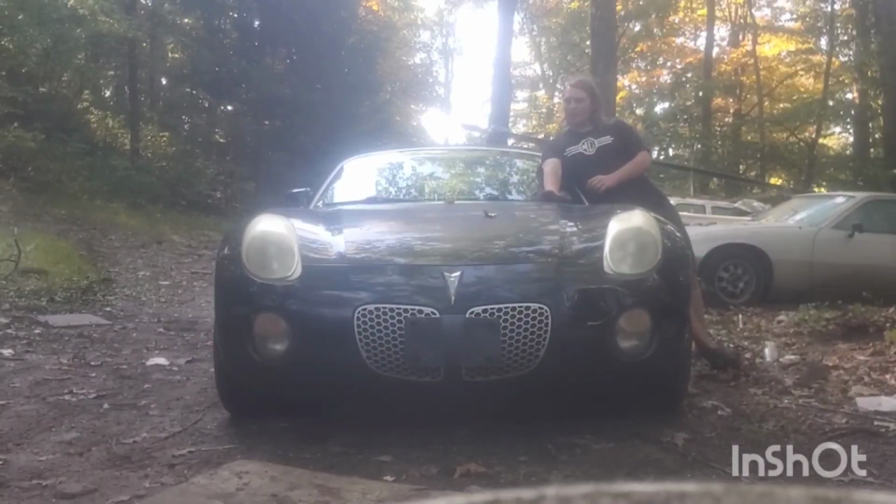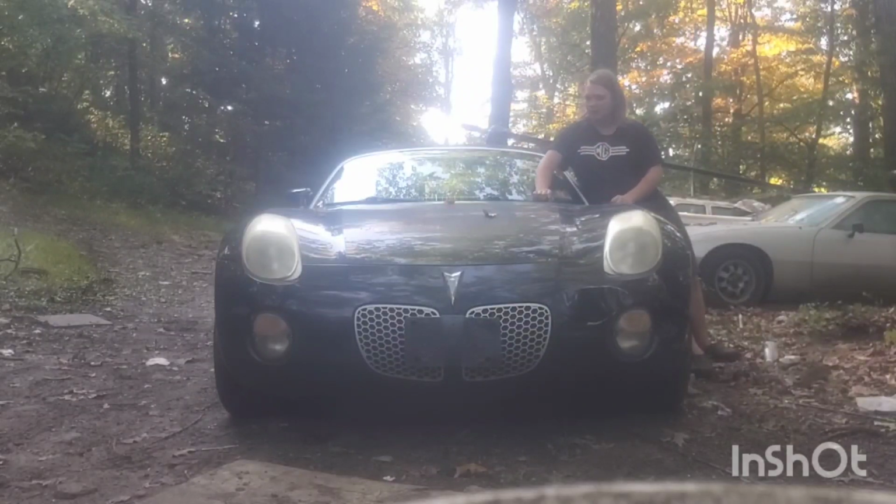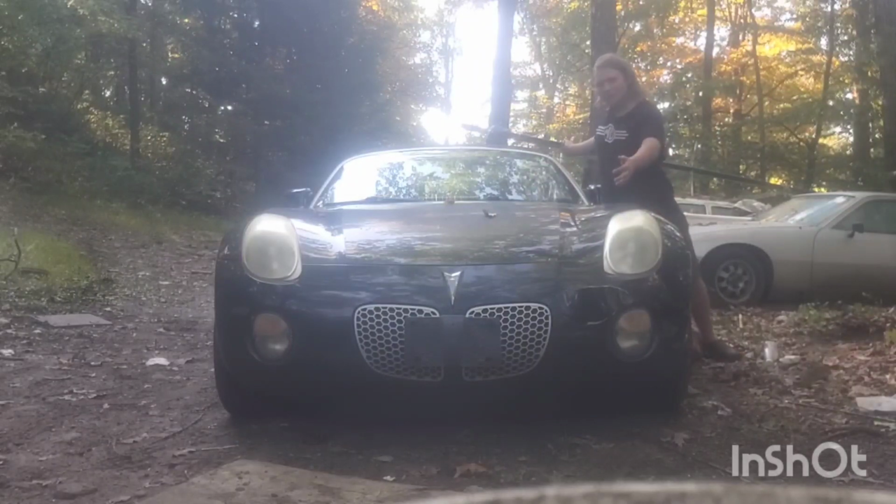The story behind this car here is that an elderly woman purchased this car in 2007 and daily drove this thing for 16 years until 4 months ago, when she purchased a brand new Mazda Miata, and she came up to me 3 days ago at work and asked me if I wanted to buy this thing. And of course I wanted to buy this thing. I love this car. So let's start the tour.